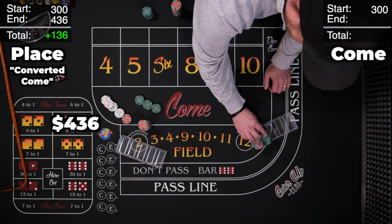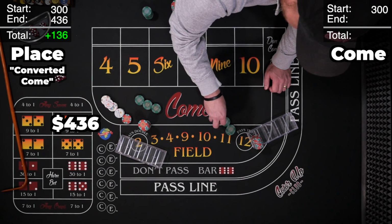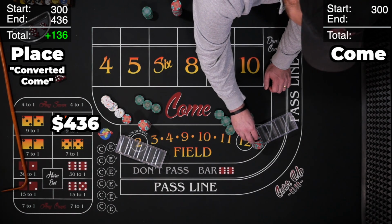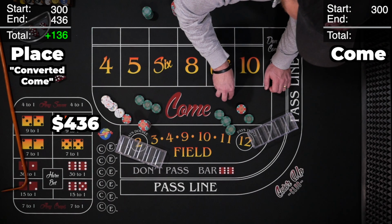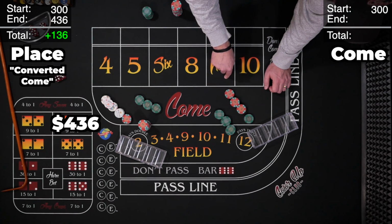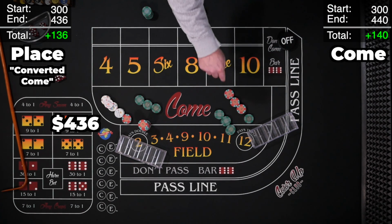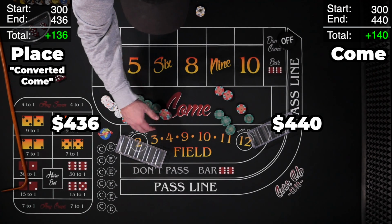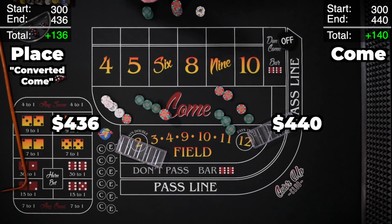And our come bet player is 1, 2, 300. He also has a profit of 75, 100, 125, 135, 140. So 440, 420, 35, 36. So there we go, a slight winner by a couple bucks.